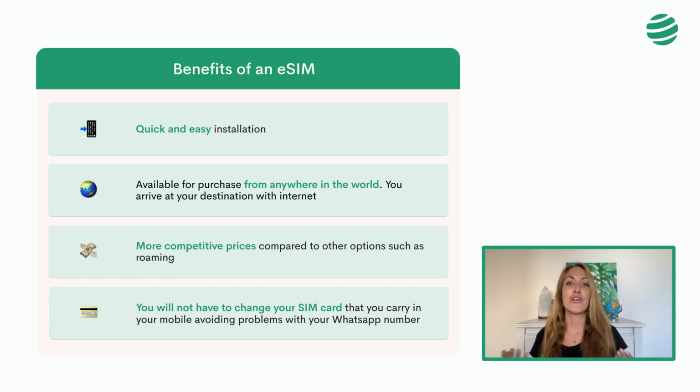The prices are more competitive compared to other options, such as roaming. Lastly, you won't have to change your SIM card in your mobile phone device, therefore avoiding problems with your WhatsApp number. Maybe at this point you have realized that eSIM is the option that best fits your trip to have internet in Singapore. So let's talk about it.